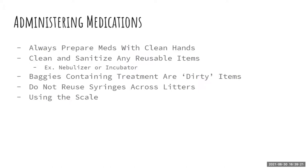And then we had Ember, Cole and Ash that were on metronidazole. So I printed out those papers, I withdrew all of the medications and I put it on top of the printed paper on top of their names. So I know what medication is for who. And then before I would go into the kennel, I would grab their medication from on top of the paper with clean hands, administer it. When I'm done cleaning the kennel and giving medications, I'll remove my contaminated gloves, go over to my paper and check off that I did it.